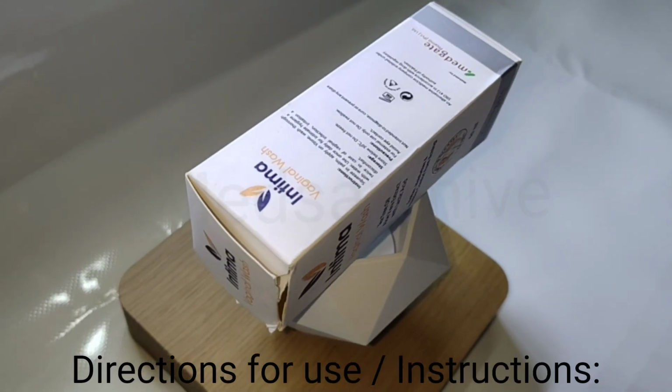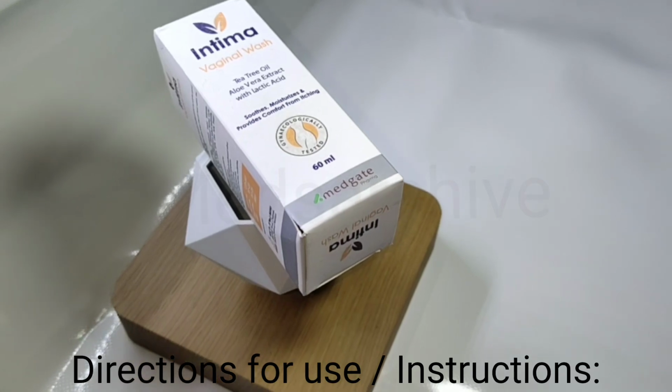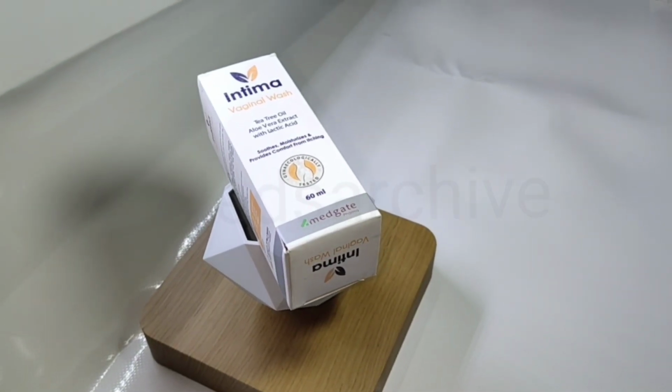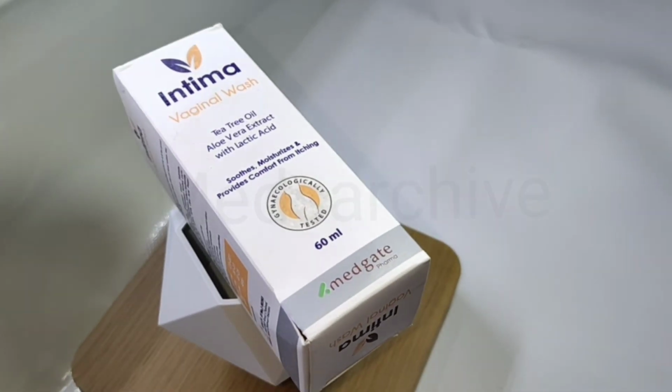Directions for use: squeeze in palm, apply on V-zone. Wash thoroughly with water. Use once daily for intimate hygiene, or twice in case of vaginal infection.